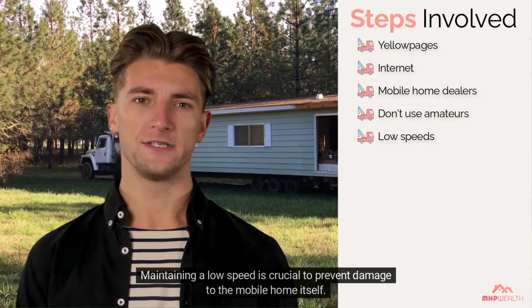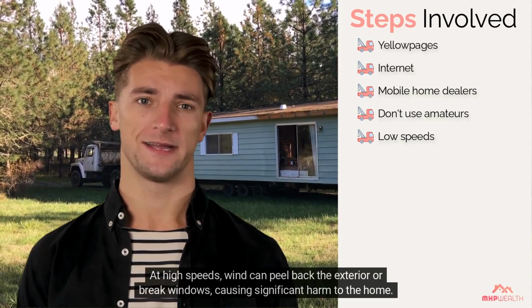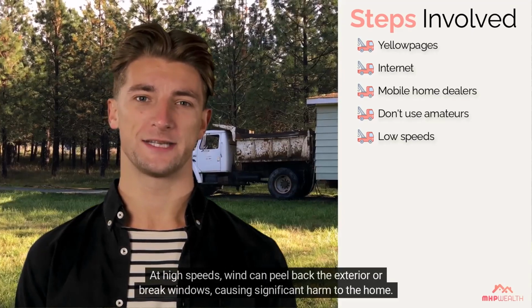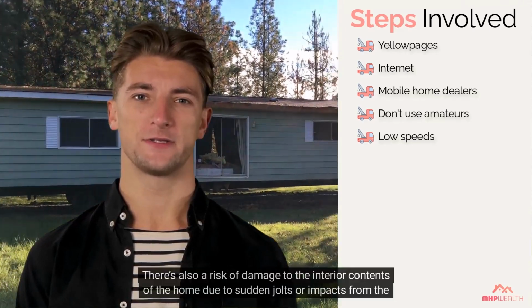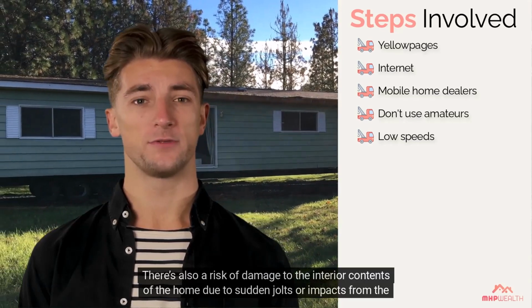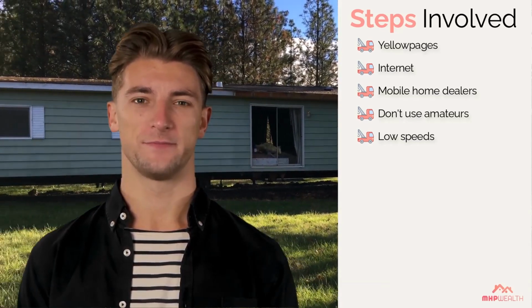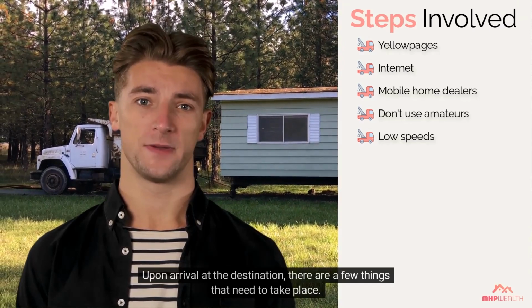Maintaining a low speed is crucial to prevent damage to the mobile home itself. At high speeds, wind can peel back the exterior or break windows, causing significant harm to the home. There's also a risk of damage to the interior contents of the home due to sudden jolts or impacts from the road. Upon arrival at the destination, there are a few things that need to take place.